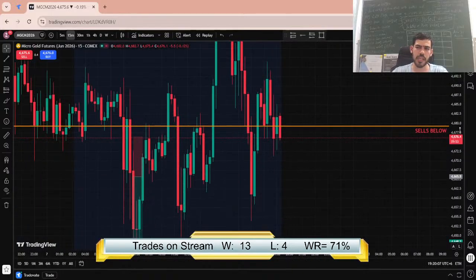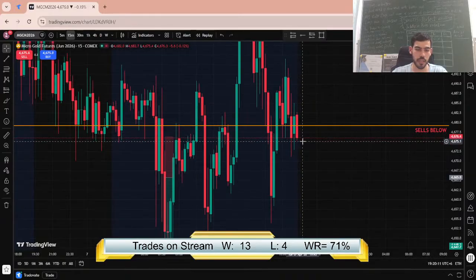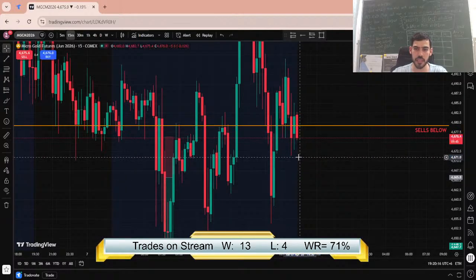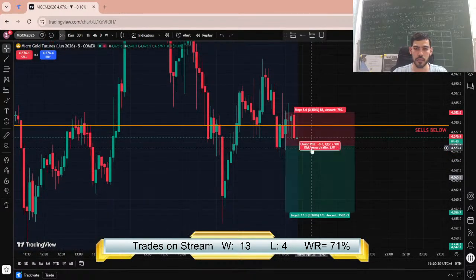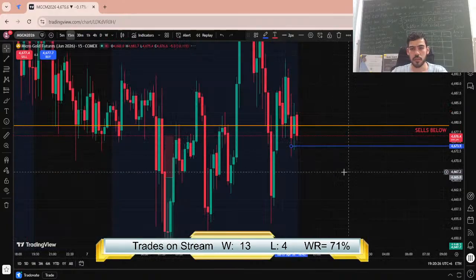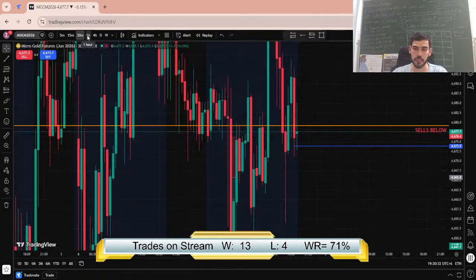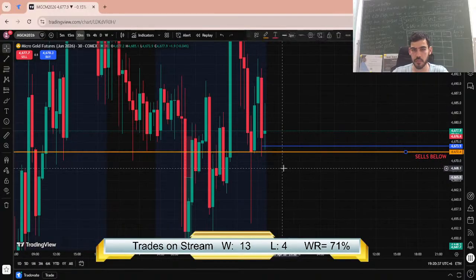So I think I have probably two mistakes there. I could have waited for this candle to break the low of this previous candle, but it was about 45 pips. I think I entered right there. Yep, I entered right here. Let me just mark my entry. So I entered right here on the break of the current low of the 15-minute candle. And look, on the 30-minute candle, I should have waited for a closure below.